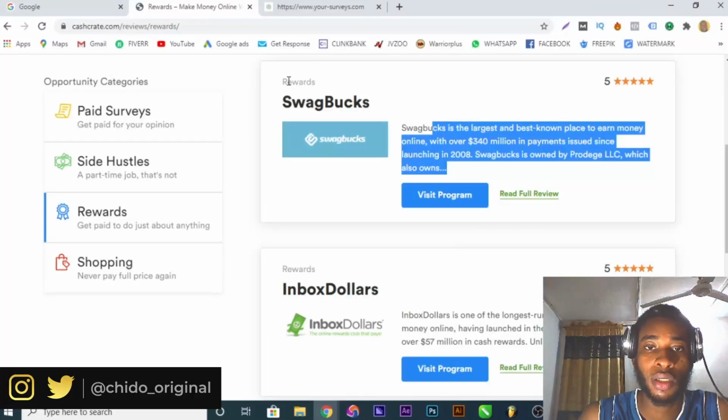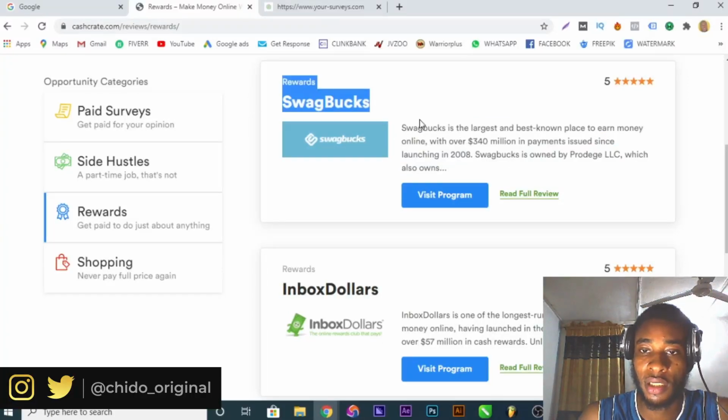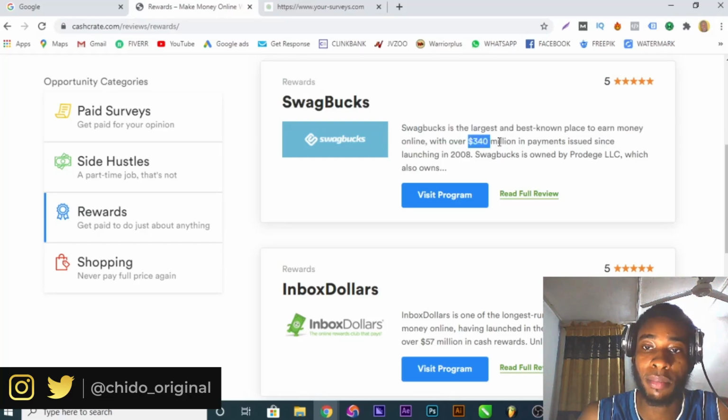So this is the rewards. Moving on, Swagbucks. I've already covered this. It's a reward point, and I've cashed out over $340. Once some people hear this, they think that this is fake. This is not fake, right? This is giving you a start, and if a site is able to pay this, don't doubt it.